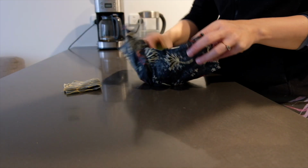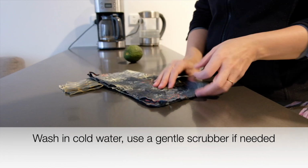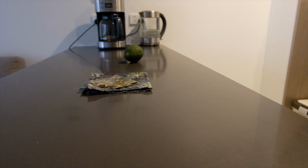You simply just wash them in lukewarm or cold water, and even if you've wrapped something like onion or something like that, they don't smell and they last for a good while. I have a few different sizes in my kitchen.